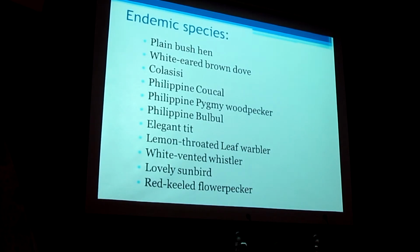So these are the endemic species observed: plain bushhen, white-eared brown dove, colasisi or hanging parakeet, Philippine coucal, Philippine pygmy woodpecker, Philippine bulbul, elegant tit, white-vented whistler, lovely sunbird, and the red-keeled flowerpecker. All of these are not threatened, and all of them are common.